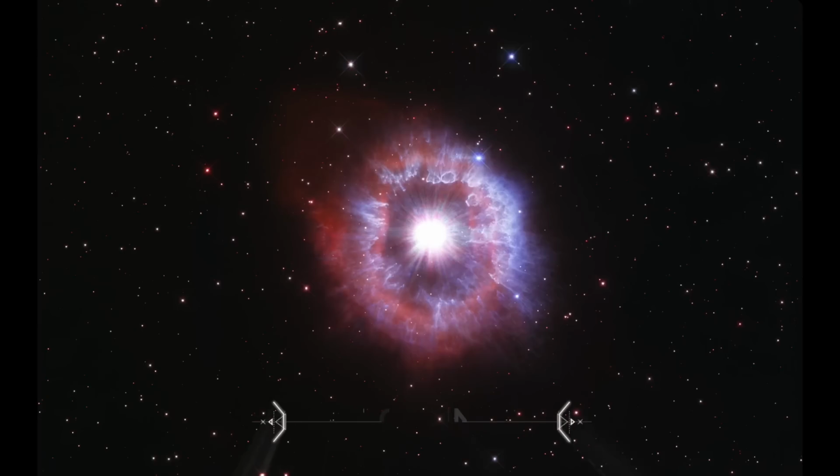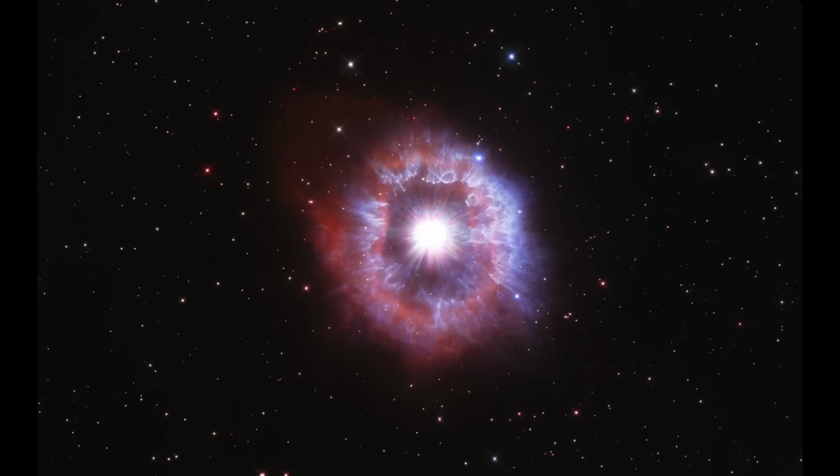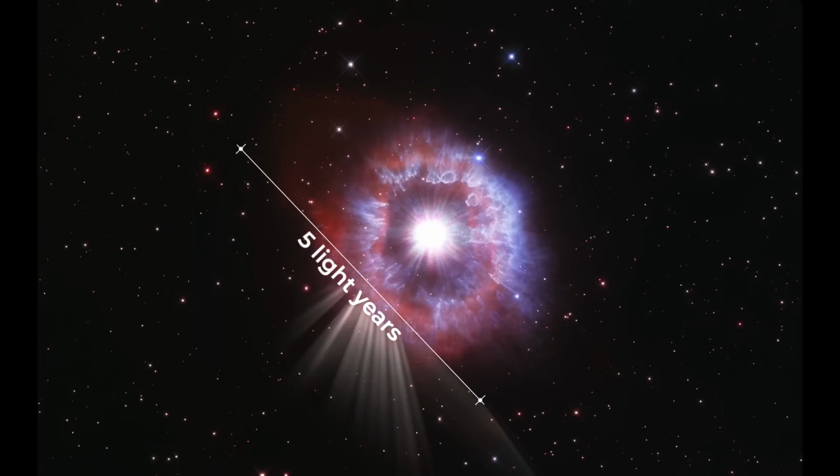Here is the star AG Carinae, which is known as one of the brightest stars in the entire Milky Way. The clouds of gas and dust around it illuminate to make it appear like AG Carinae is surrounded by a radiating halo. This gas and dust was expelled from the outer layers of the star around 10,000 years ago and now measures nearly 5 light-years wide.